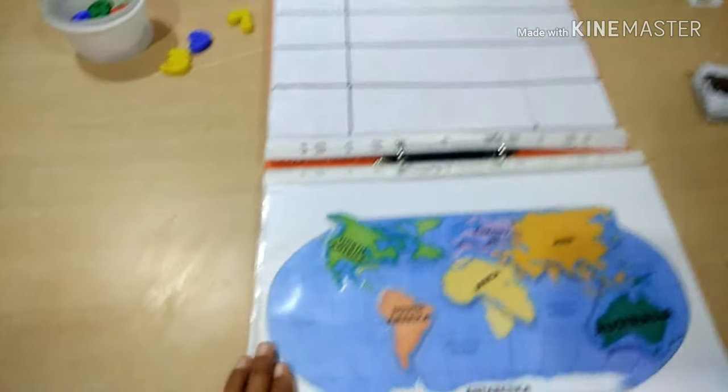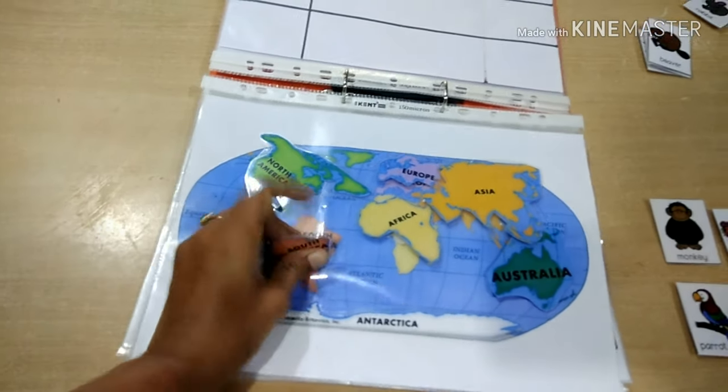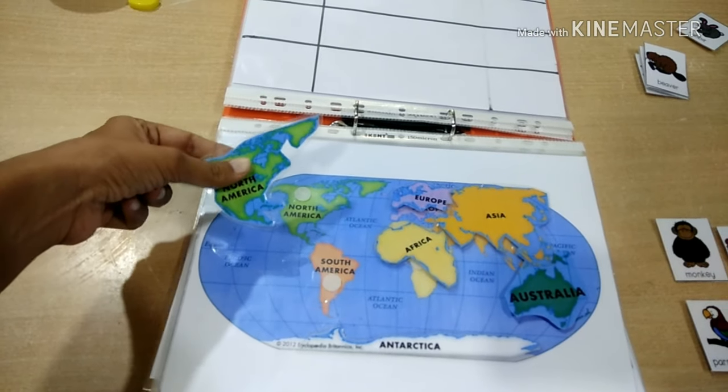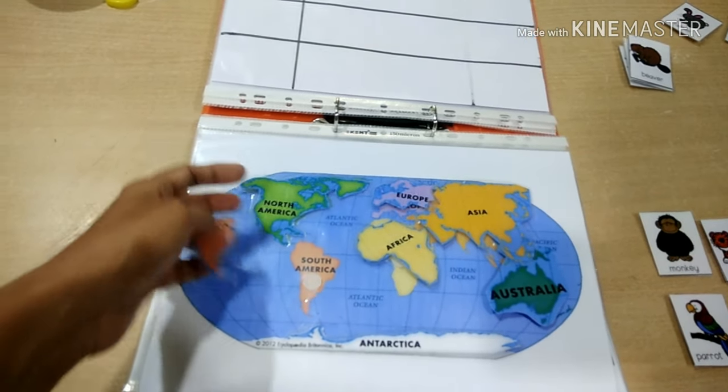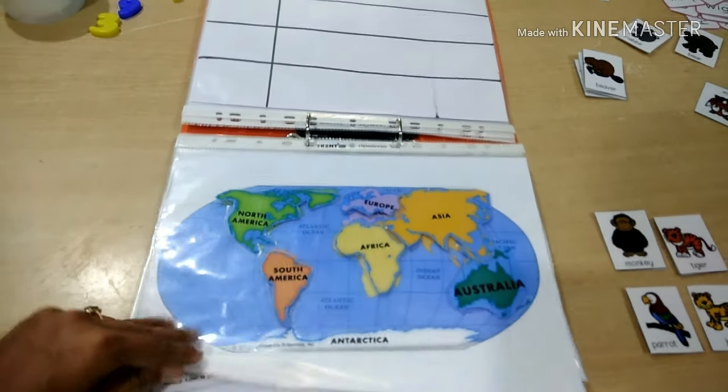Okay, the next activity is the continents of the world, and here again I have taken the printouts, laminated and velcroed them, and Shivansh has to match the different continents of the world.